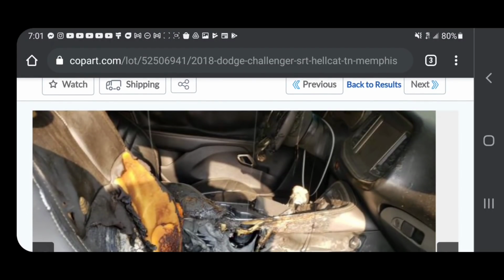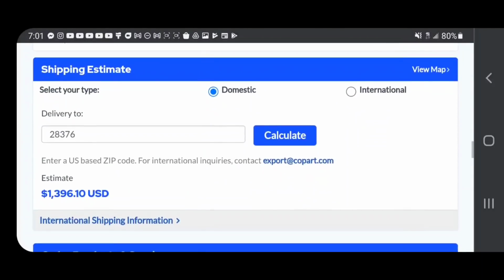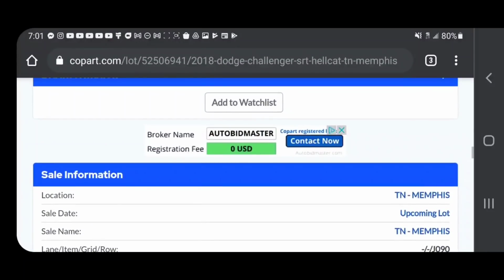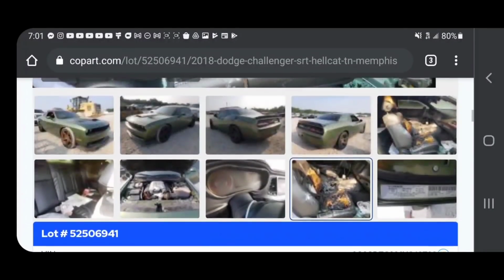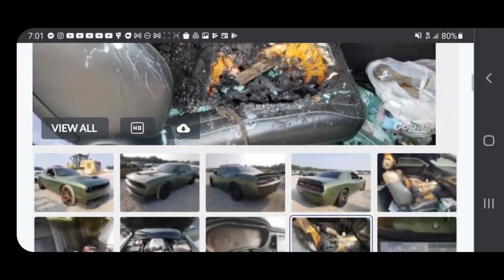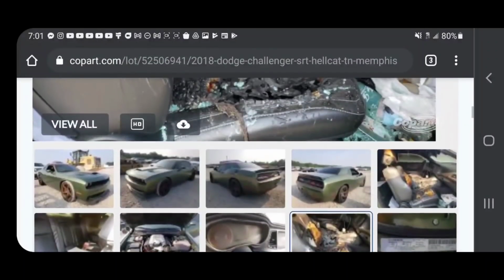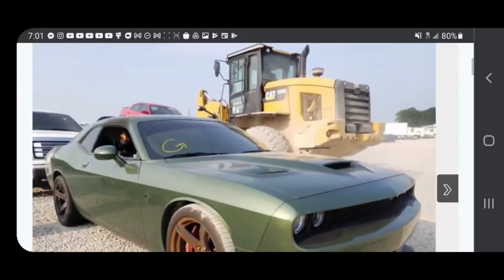You could replace this interior. What do they want for it? Does it have a buy it now? No. All right. Well, you could add this to your watch list, ladies and gentlemen. Bid on this. Replace the interior. Let's say you got the car for 25 grand, right? You paid 8 to 10 grand in an interior for it, right? You're still way ahead of the game, and this car is extremely nice looking on the exterior.